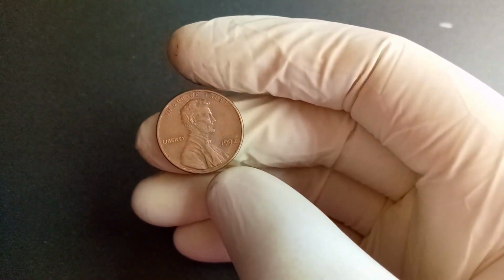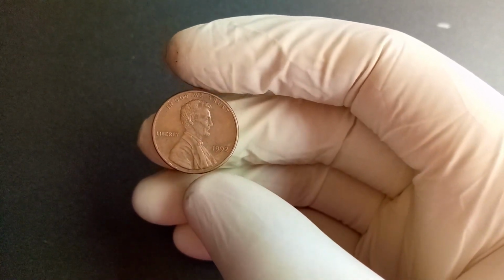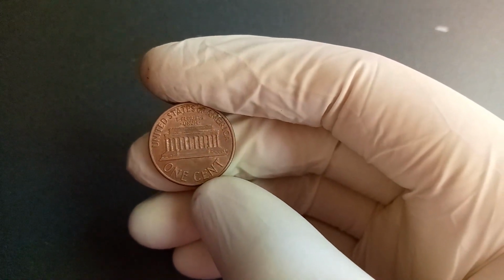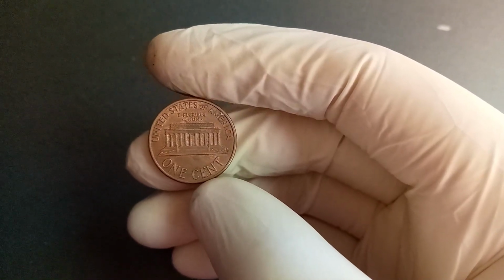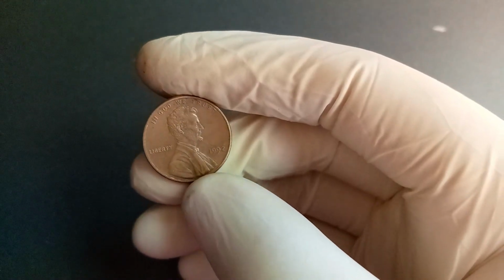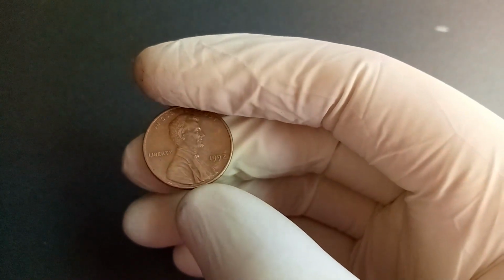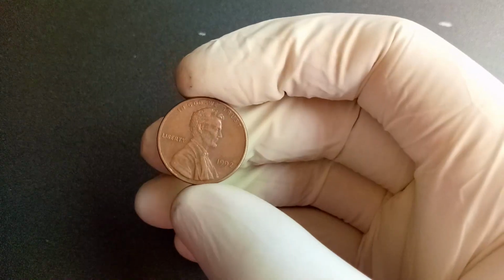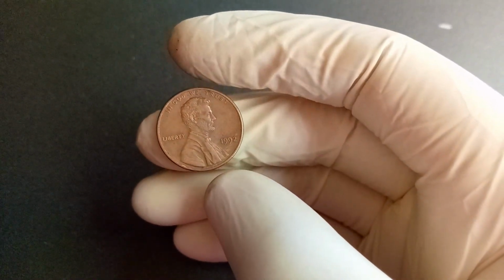So why does this coin command such a high value? The answer lies in three factors: rarity, demand, and condition. First, its rarity is undeniable. Very few 1992 close AM pennies from the Philadelphia Mint have ever been found. Second, the demand is enormous. Coin collectors, known as numismatists, are always on the lookout for rare varieties to complete their Lincoln cent collections, and the 1992 close AM is a must-have coin.